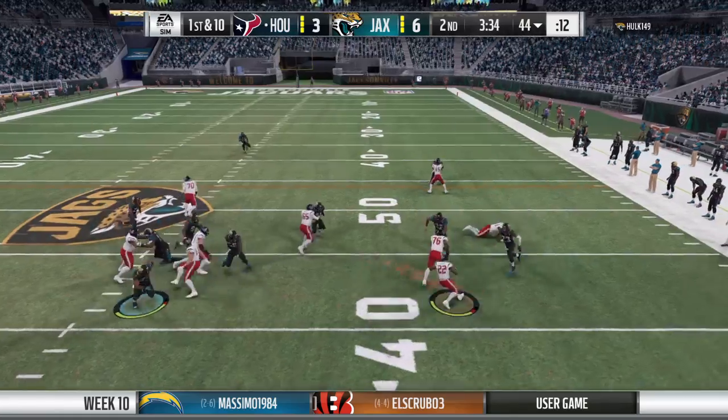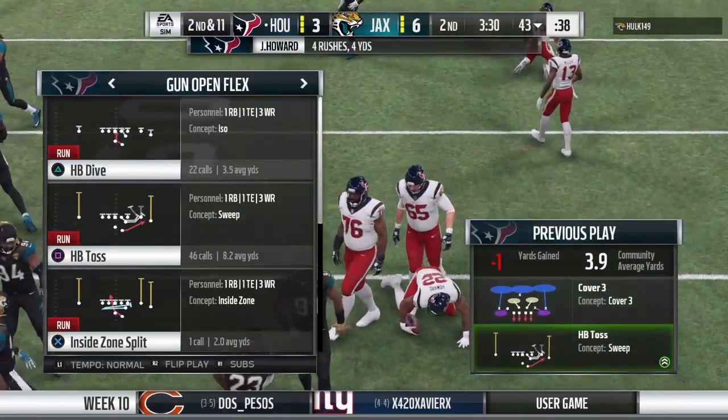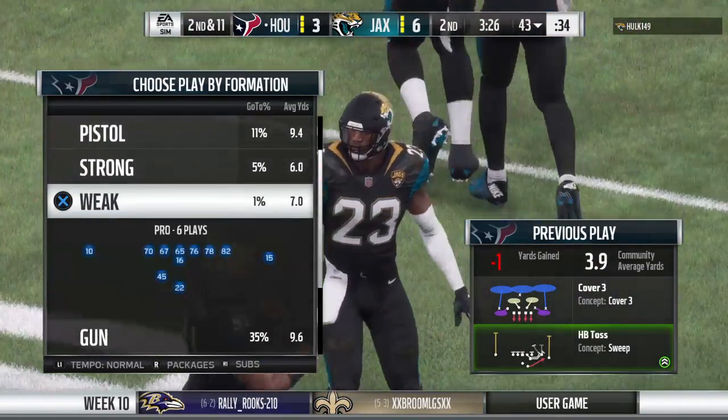They'll run it now out of the gun. And they went the wrong way there. Losing yardage back at the 43-yard line. That's going to go as a loss of a yard, and it'll be 2nd down.